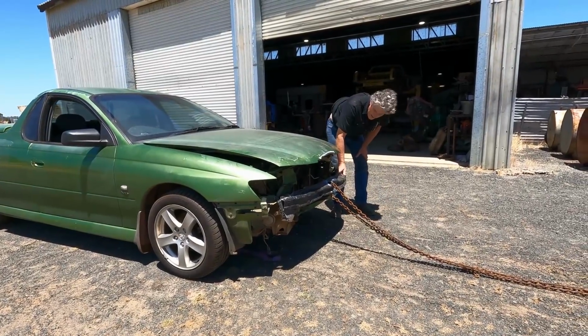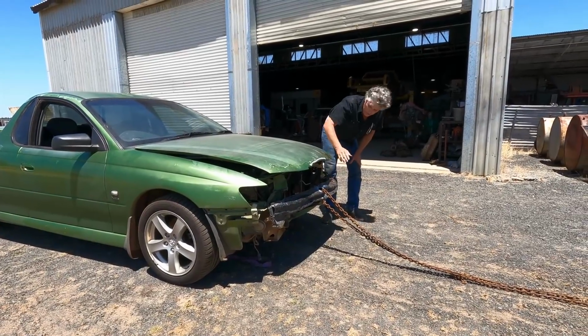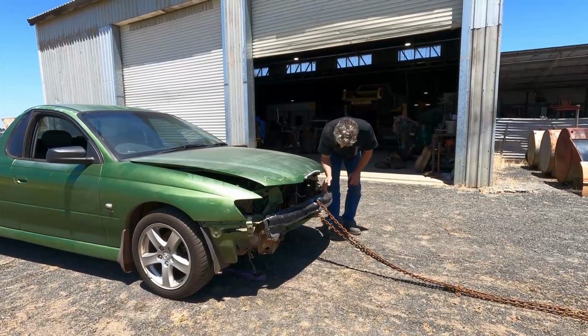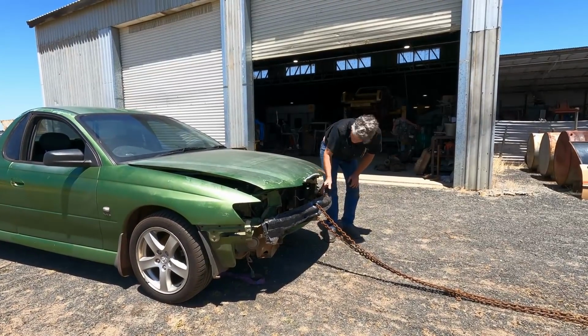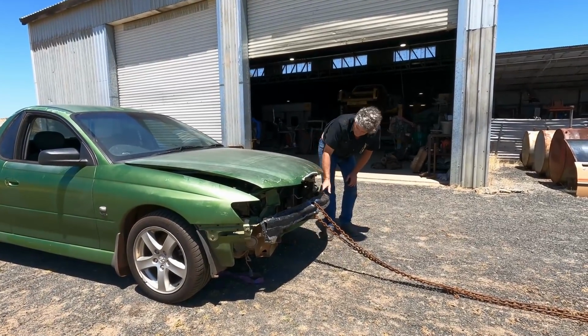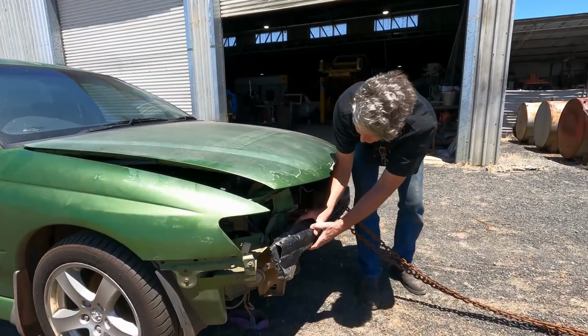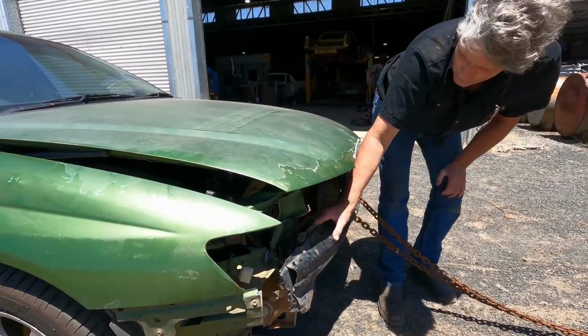Well, we've got the bar pretty much back to how it should look. It's straightened right out. We've actually pulled out the mounting point in here. It's been crushed a bit on the inside. So we've gone as far as we can on this side of the bar. I'd like to just shift the chain over to here and just see if we can get a little bit of a pull on that rail there.